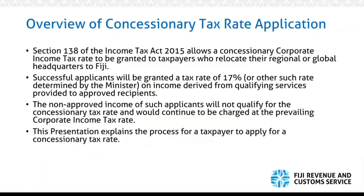Section 138 of the Income Tax Act 2015 allows a concessionary corporate income tax rate to be granted to those taxpayers who intend to relocate their regional or global headquarters to Fiji. Successful applicants will be granted a tax rate of 17% or other such rate determined by the Minister on income derived from qualifying services provided to approved recipients. The non-approved income of such applicants will not qualify for the concessionary tax rate and would continue to be charged at the prevailing corporate income tax rate. This presentation explains the process for a taxpayer to apply for a concessionary tax rate.